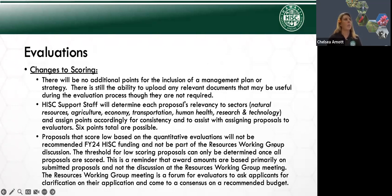And the last change that we made last year is that proposals that score low based on the quantitative evaluations will not be recommended for FY24 HISC funding, and thus will not be part of the resources working group discussion. This threshold for low scoring proposals can only be determined once all proposals are scored. This is a reminder that award amounts are based primarily on submitted proposals and not the discussion at the resources working group meeting. The resources working group meeting is a forum for evaluators to ask applicants for clarification on their application and to come to a consensus on a recommended budget. And I will go into the resources working group on the next slide here.